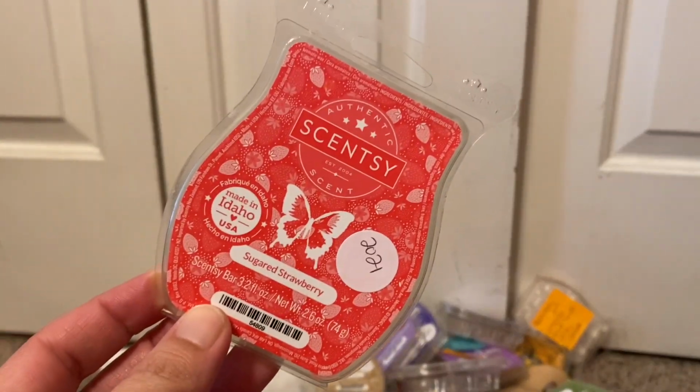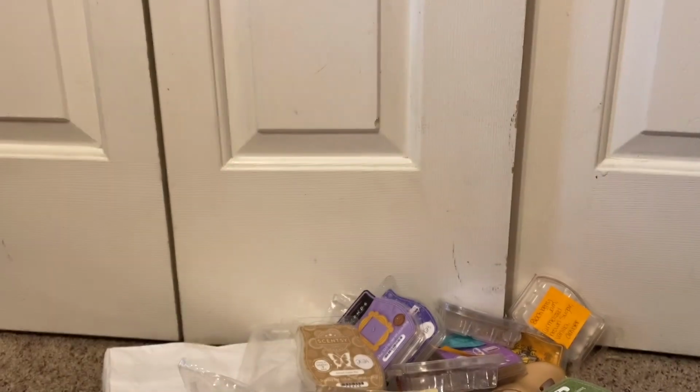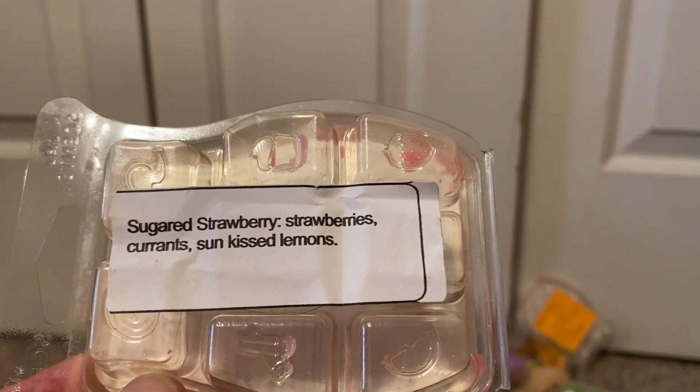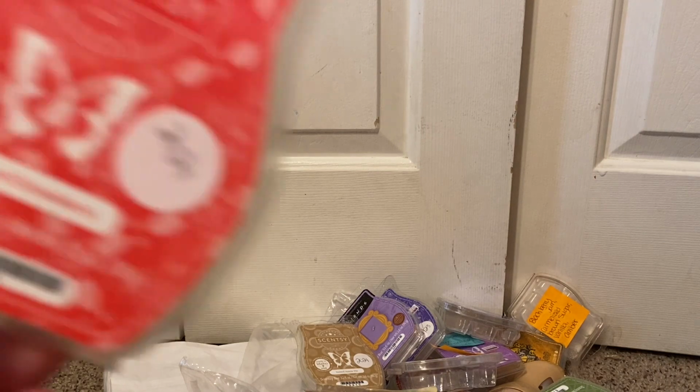And then we have Sugared Strawberry. I decided to leave this in my club. It's not an authentic strawberry, but it is strawberry, and it is good. The notes are strawberries, currants, and sun-kissed lemons. It's not my favorite strawberry from Scentsy, but I do actually really like it.